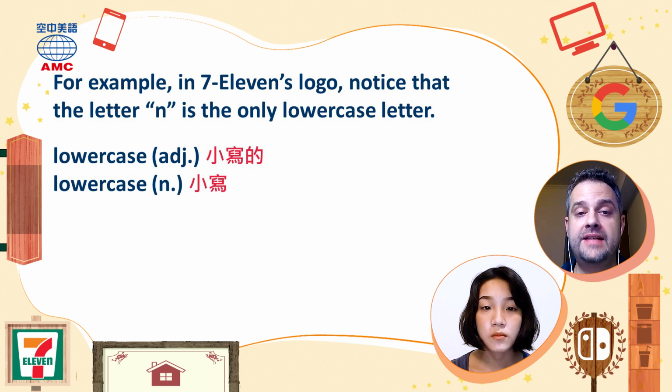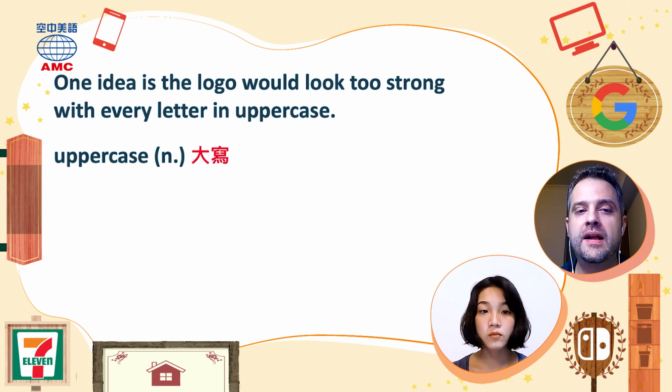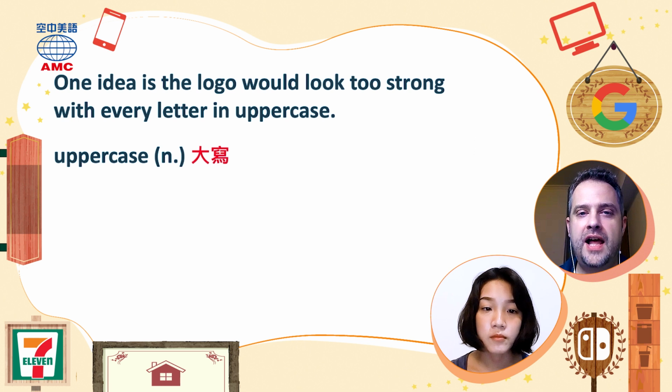The article has an idea about that and says one idea is the logo would look too strong with every letter in uppercase. Uppercase, of course, means those big, powerful-looking capital letters. And yeah, if you type everything in all uppercase, if you're using Line or Facebook, the kind of idea is someone is shouting if they're using all caps or all uppercase.